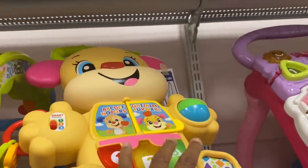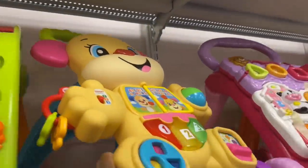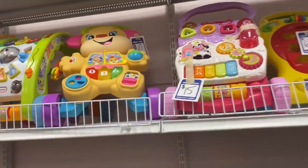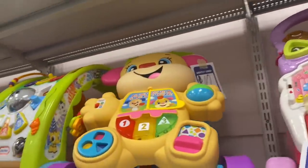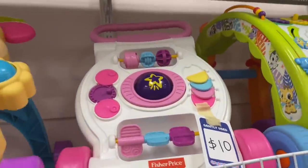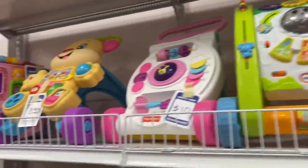All right, Peach Patch, they also have this. Gorgeous had one of these as a little push toy. We actually just got rid of it. Yep, you had that when you were a baby, remember? Yeah, and that is only $10. That is a great price. And it's not dirty. They do a good job cleaning these toys. This one is $10 as well. $8.50 for this one. I wonder why this one is cheaper than this one, and they're like the same toy.